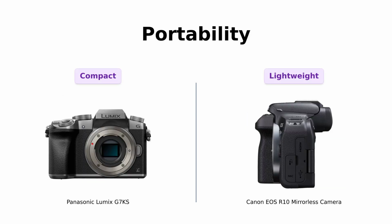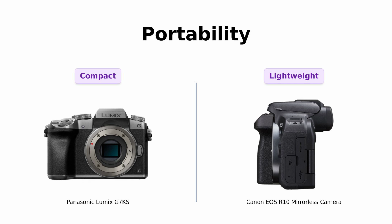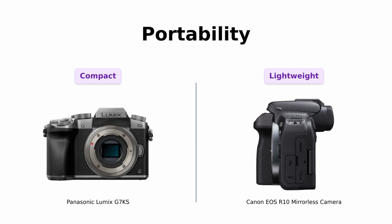And finally, portability. The LUMIX G7KS is class-leading and ultra-compact, perfect for slipping into your bag. Reviewers love how easy it is to carry around, making it ideal for travel.